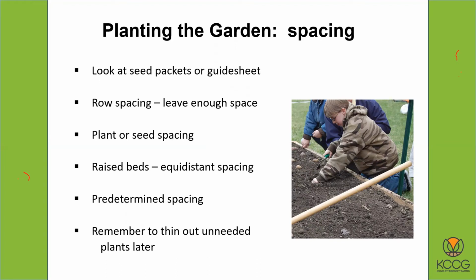And then if all the seeds come up, you thin them out, you'll have at least 1 seedling every foot, which is really good spacing for things like the corn and the okra. And it is important to thin out those unneeded plants later, and not wait too long to do that, so that you can do that without disturbing the roots.